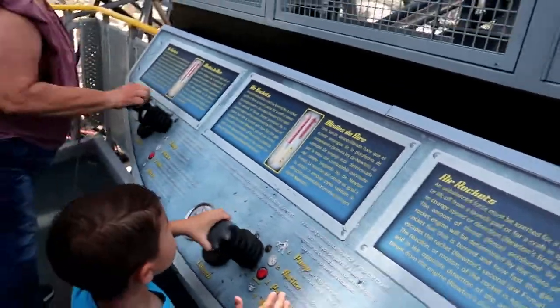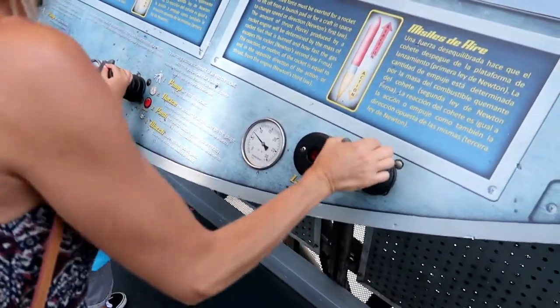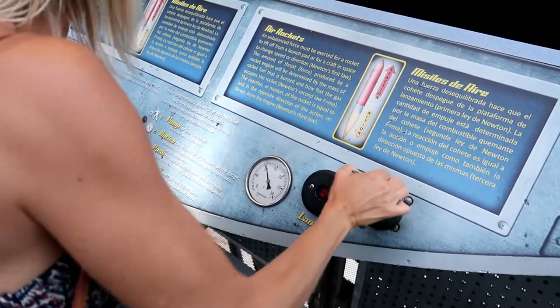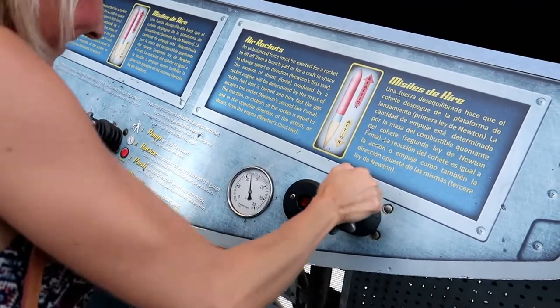You gotta do it really hard. Really fast, really fast. Get it pumped up. Keep going.